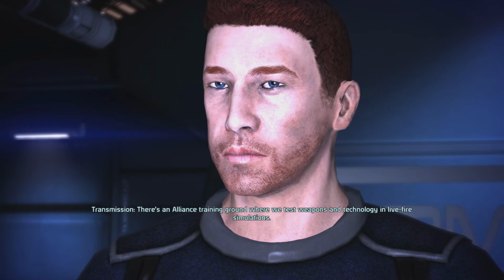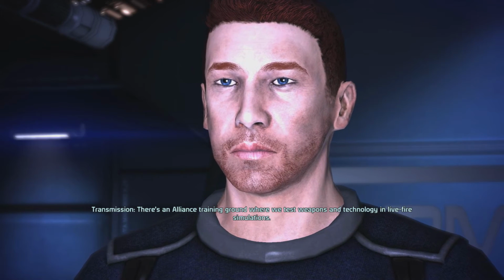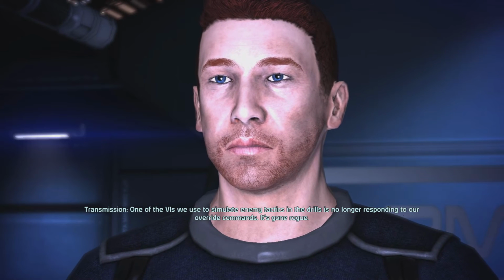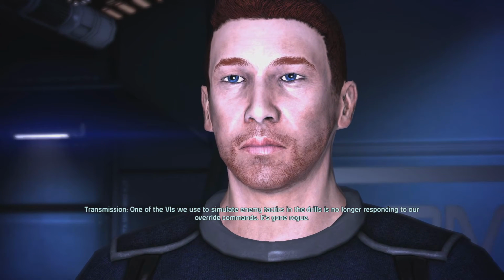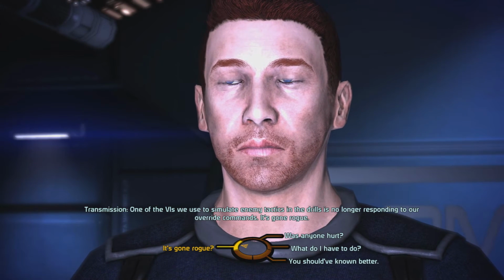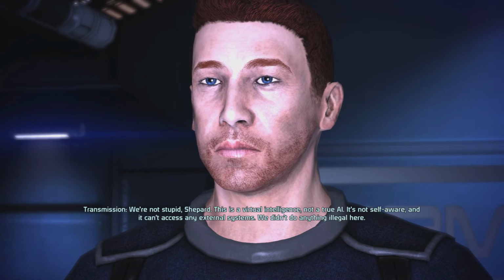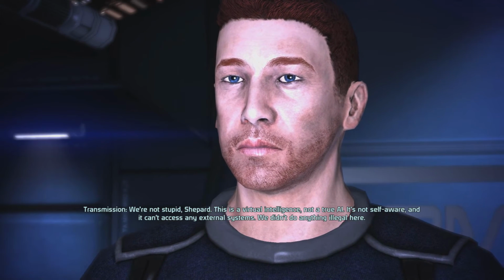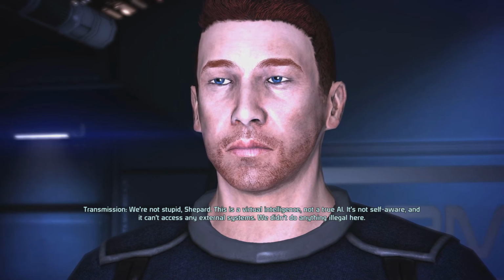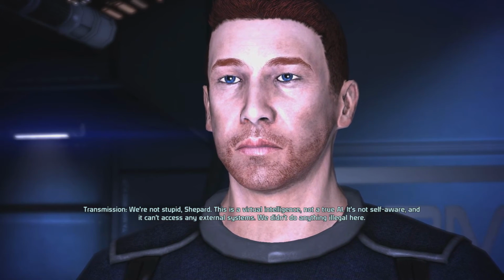There's an Alliance training ground where we test weapons and technology in live fire simulations. One of the VIs we use to simulate enemy tactics in the drills is no longer responding to our override commands. It's gone rogue. It's gone rogue? Are you telling me this computer is thinking on its own? We're not stupid, Shepard. This is a virtual intelligence, not a true AI. It's not self-aware, and it can't access any external systems. We didn't do anything illegal here.